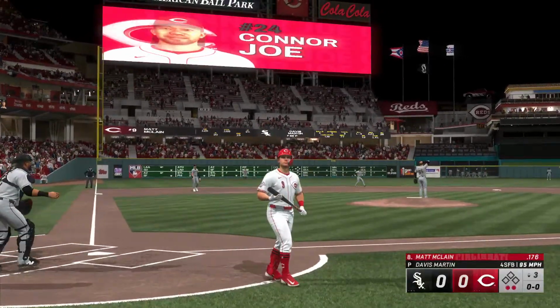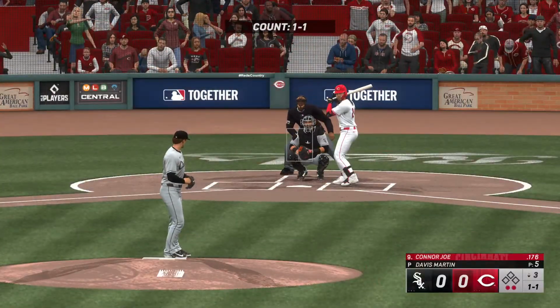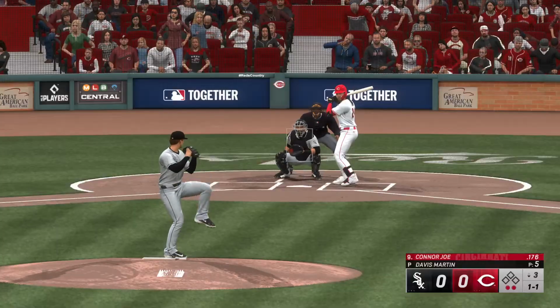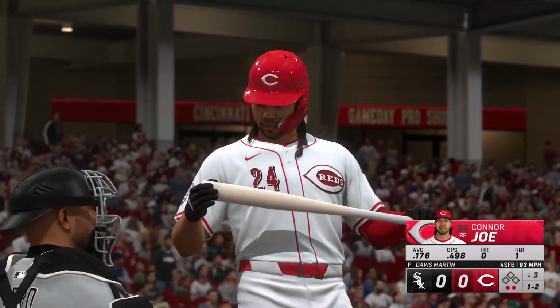Glove side command, fastball firm to the outside corner. Tell you what, very difficult to do anything with that pitch, even if you do swing. Now at the plate, Connor Joe. So now 1-2.